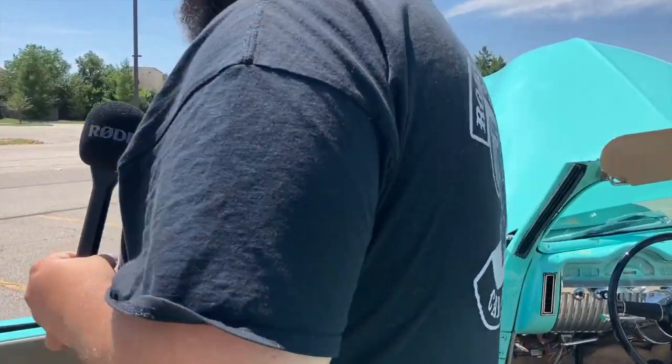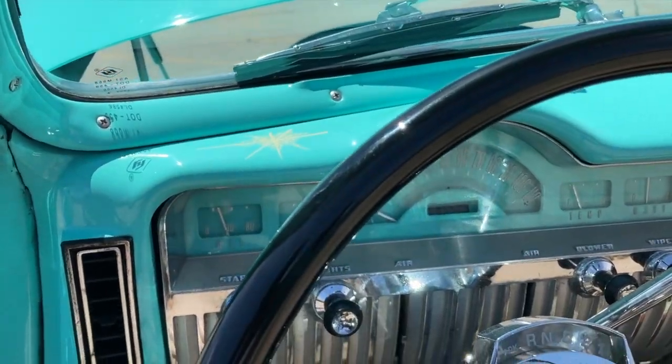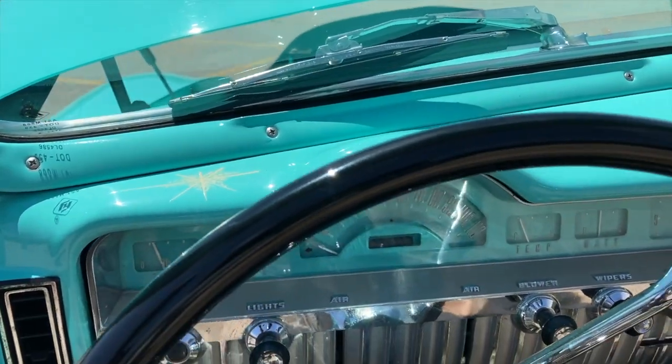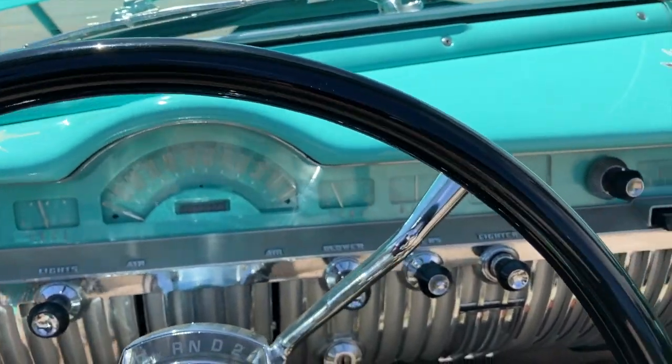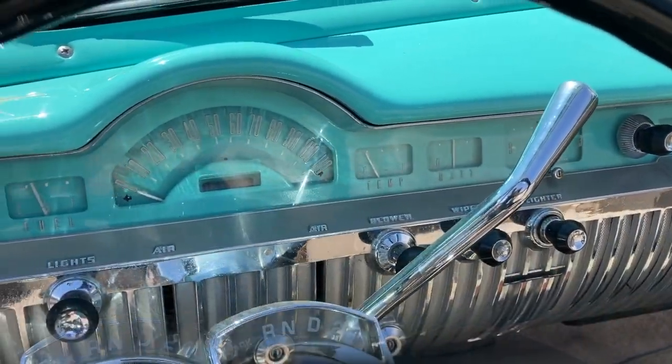Speaking of gas, what do you put in this thing? Premium? I do put premium, yeah. And the mileage can't be that great, though. It's actually not bad. I find, really? It's so heavy, you get it up to speed and you just coast down the highway. And people will move out of the way.